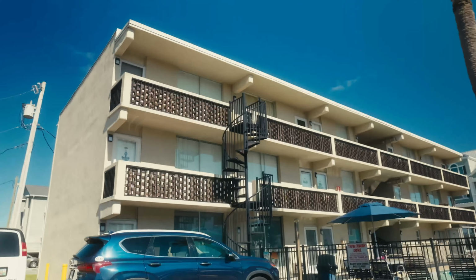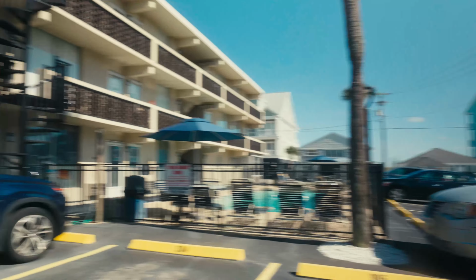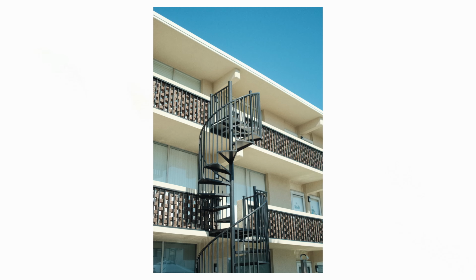Spiral staircase was one of my favorites from this walk. I just love the fact that we have this elegant spiral staircase on the side of a beach hotel. I think it's a cool touch for them. Certainly the only one on the block that I've seen as far as spiral staircases go. So I figured I'd document that.